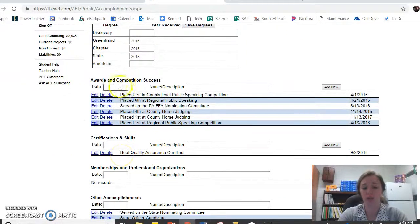Next, awards and competition success. She put in just FFA stuff, but you can put in anything. If you are in a sport and you've won something for that, if you've won academic awards, if you've won awards maybe in your job, if you were like employee of the month or anything, any type of awards or competition success that you've had, if you're in FBLA, speech and debate, any of that stuff, put it all in. It's all part of your resume.